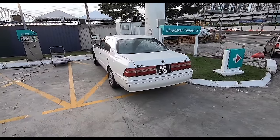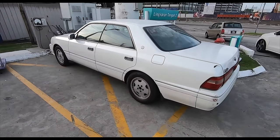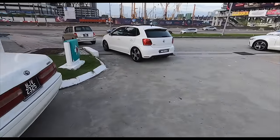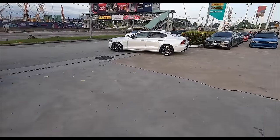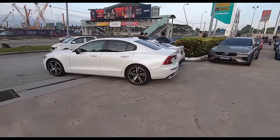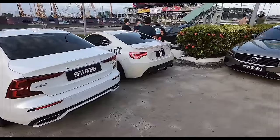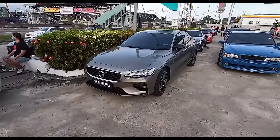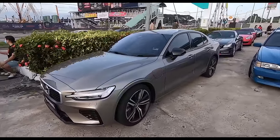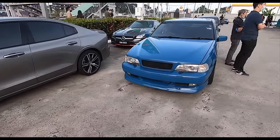And yes, we also have a beautiful Toyota Crown here today. The Royal Extra. You know, I've got a Royal Saloon. This is a Royal Extra. Very, very nice. But something very special: we've got two Volvo S60s here today. Look at that. How gorgeous is that? Beautiful. This is number one. And here is number two. So nice.